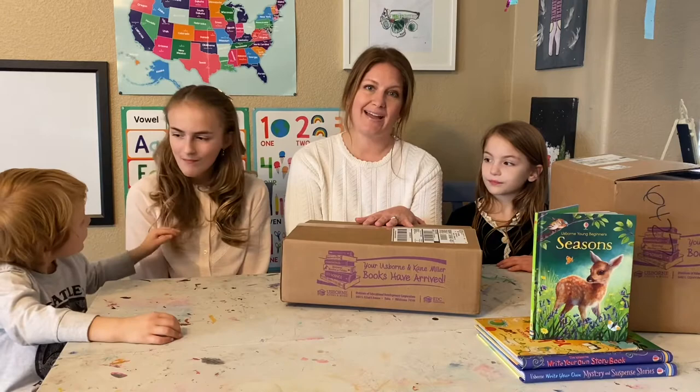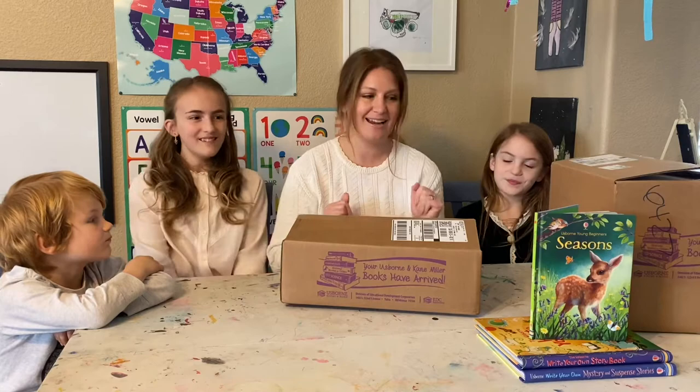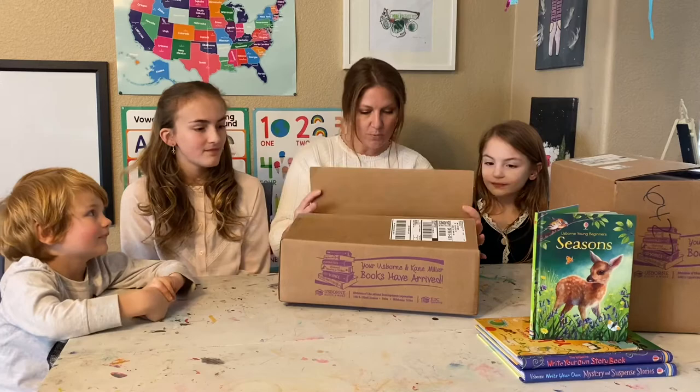So we'll get started. We have two boxes here. We have not seen what's inside, and my children do not know what books I picked out. I decided that I would pick them out and then surprise everybody. So we decided that we're gonna open these with you guys today. We've cut them open, but we haven't seen inside. So the first one is the smaller box.